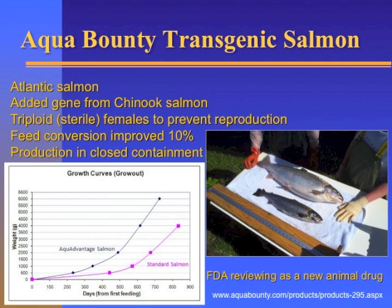And what they found is that the feed conversion is improved by 10%, which means what? So here on the right you can see the conventional salmon versus the AquaBounty transgenic salmon. They get to the same size, but the AquaBounty salmon gets there in half the time. It's much more efficient at converting its feed into growth, and therefore it makes it highly desirable. The salmon, for all intents and purposes, is exactly the same as a conventional salmon. It just grows a lot faster and doesn't get any bigger.